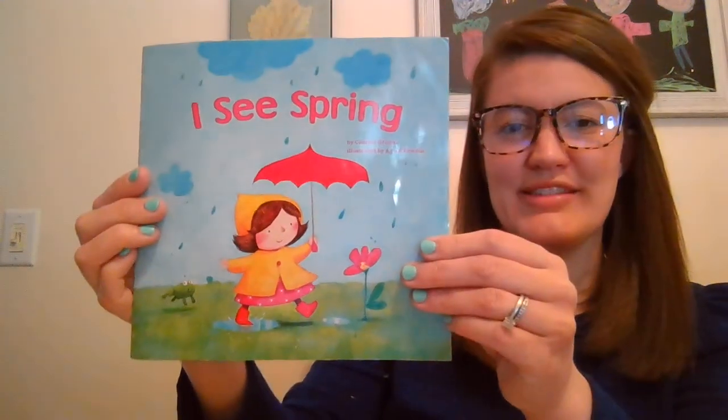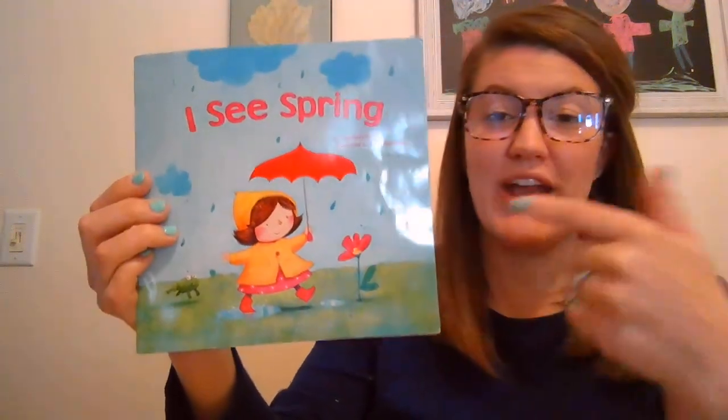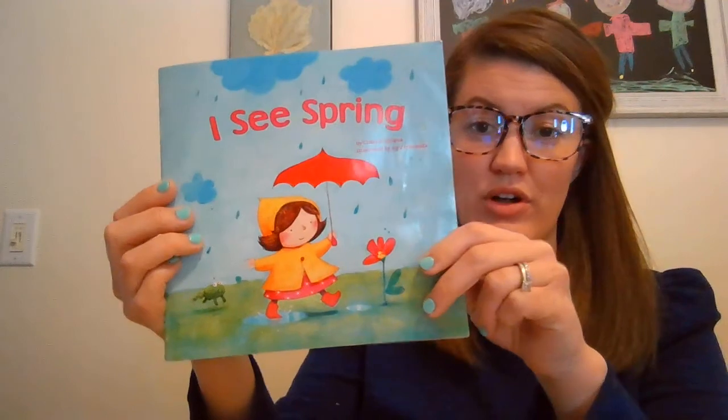So I have two books here because I decided to read you two books because they're both pretty short. This one's called Spring, and this one's called I See Spring. We read I See Fall and I See Winter already, and then we also read a book like this called Fall and a book like this called Winter already too. So let's start with this one, Spring.